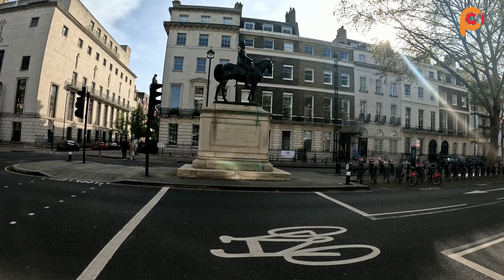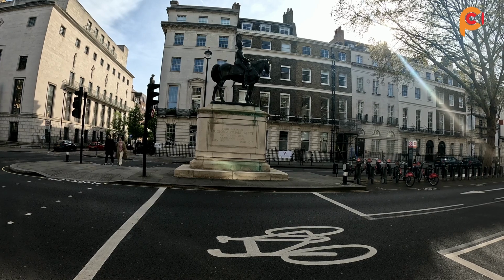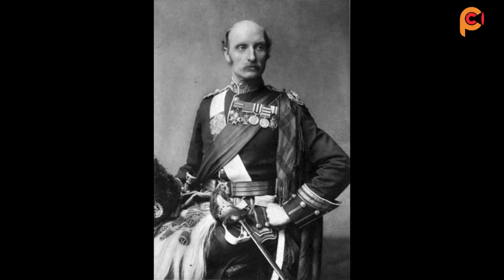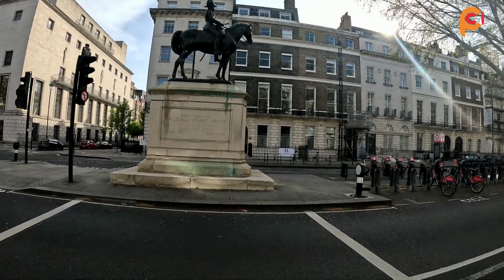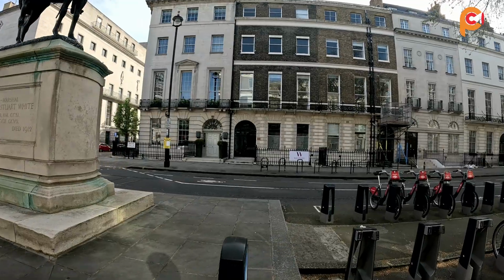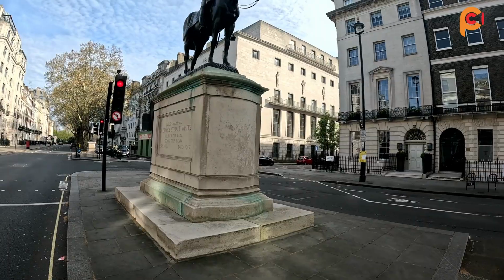But anyway, I've been there countless times. This guy was apparently born up near there, and he got the Victoria Cross. So Field Marshal Sir George Stuart White, VC, various other medals and honours. Born 1835, died 1912. And from what I was reading about him, he fought in the various Indian wars, Afghan wars, all the rest of it. And the reason he got the Victoria Cross, which is the highest military medal you can get, and they're a bit select about who they give them out to.